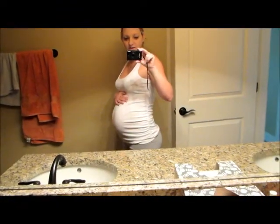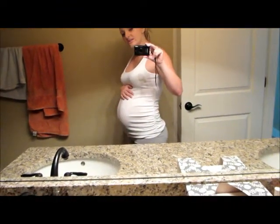My 29-week Eli belly. He's actually taken on a different shape than Logan did. Sorry, I'm out of breath because I just had to run downstairs. Oh, my Roomba's knocked over a picture frame that was on the ground. So, yeah, here is my belly.